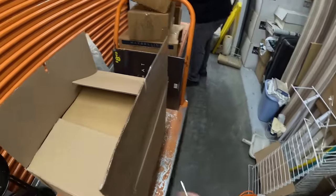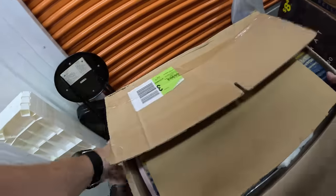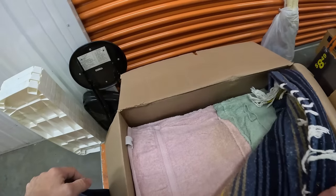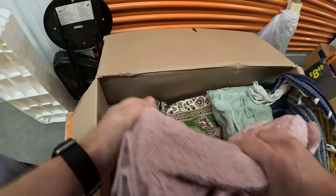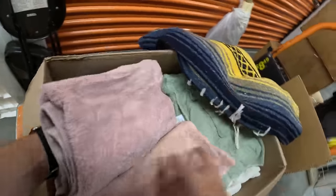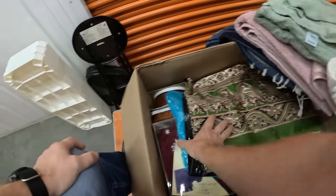All right, we're gonna hit this box here. Anne just cut it open. She said this one was heavy. Let's see. We got a piece of cardboard, and then we got a blanket. But there's more stuff underneath. So there's a layer of blankets and towels and stuff. And then what do we have?